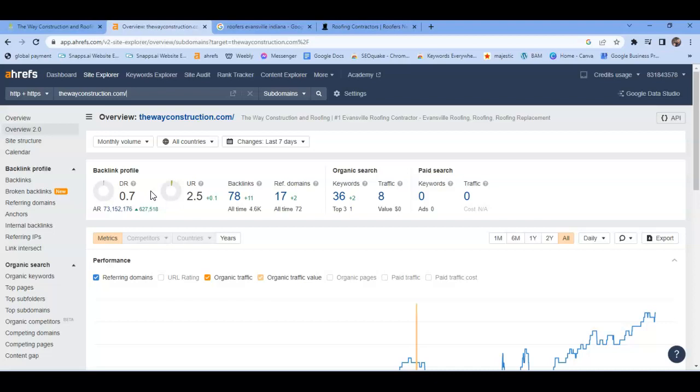But you've got to watch out because you can have a million backlinks, but if they're spammy backlinks, they're not going to do you any good. They're actually going to cause more harm. So make sure you're going after the authoritative backlinks that's more relevant to your industry and that's local to you.